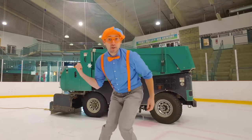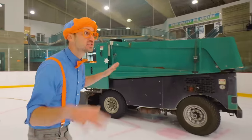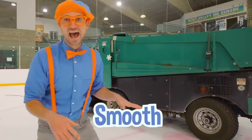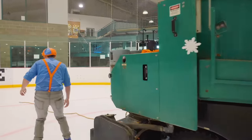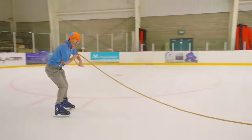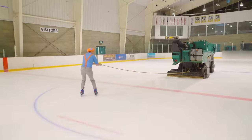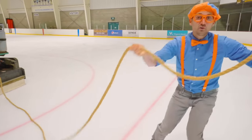Check it out! A Zamboni! Yeah! He said the clue might be at a Zamboni. And Zambonis are used to go on the ice rink and resurface the ice and make it nice and smooth. Haha! Before we do that, I think we should have some fun. Let's go! Come on! Whoa! All right, here we go! Whoa! This is awesome! Whoa! That was awesome!